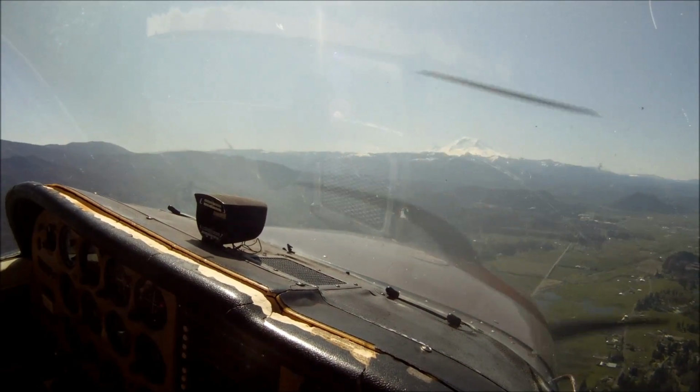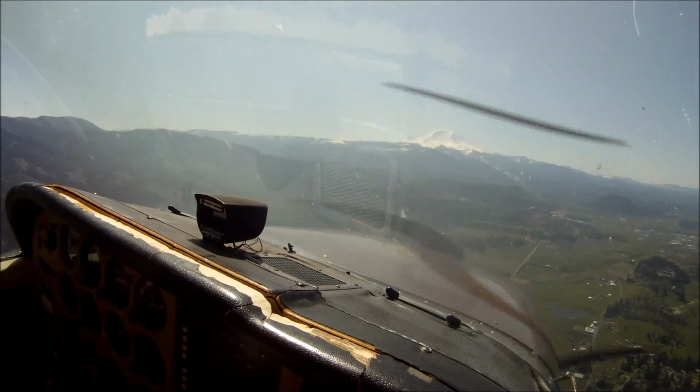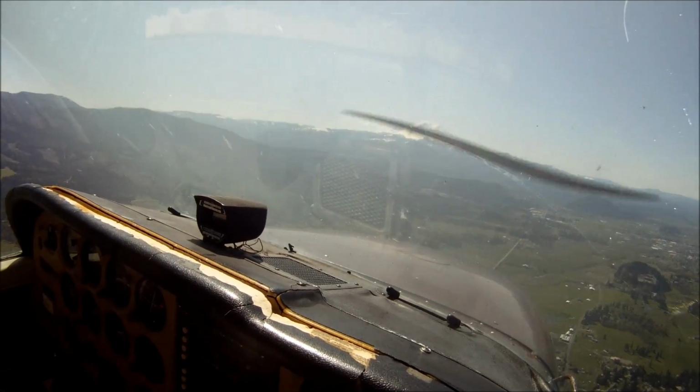Enumclaw, Fox area, Cessna 04 Juliet, maneuvering 2,500 to 2,900, Enumclaw.